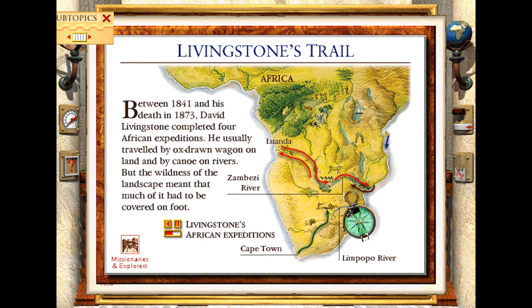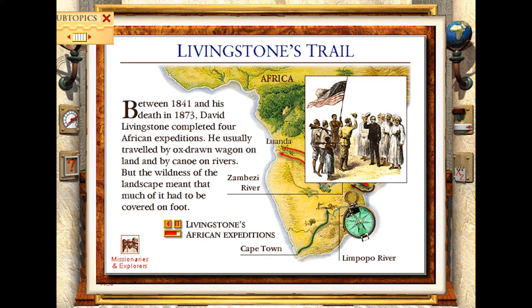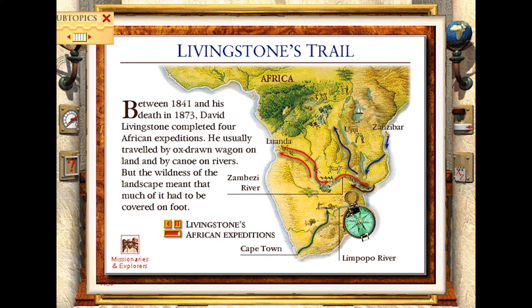In 1866, Livingstone began his fourth and last expedition from the island of Zanzibar. This was an unsuccessful quest for the source of the River Nile. In 1871, an American newspaper hired an adventurer named Henry Morton Stanley to look for Livingstone. He found Livingstone at Ujiji and tried to persuade him to leave Africa, but Livingstone refused. Livingstone died in Africa aged 60 in May 1873.